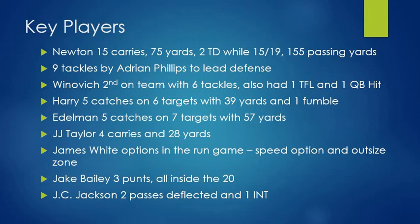And then Edelman, all reliable, 5 catches, 7 targets. Not a lot of him on the short routes. It was more intermediate or out routes. We'll see how they use him moving forward. But I also think he's 34. He can't be getting 90 to 100 receptions this year. It's going to be an 80 reception year, hopefully. 5 is obviously slightly below that. So we'll see what happens there.